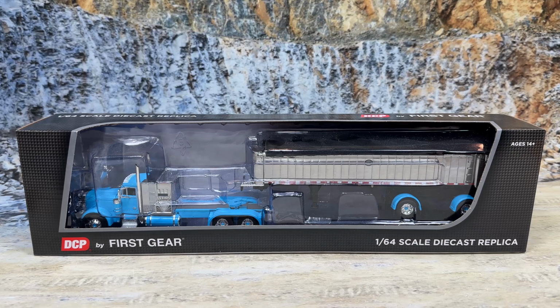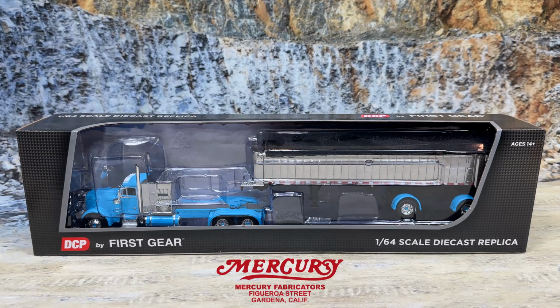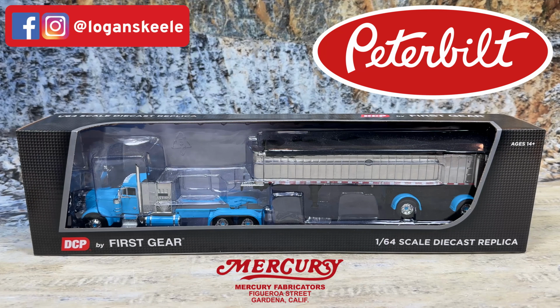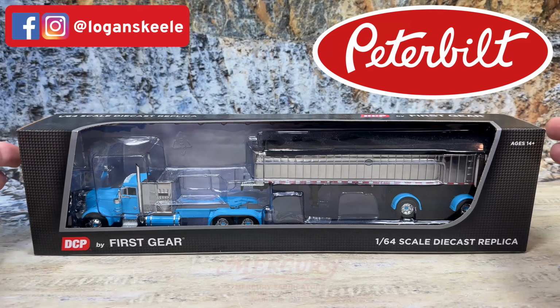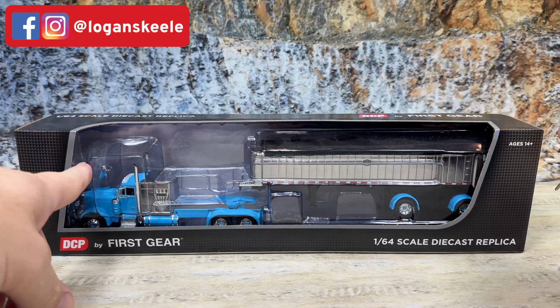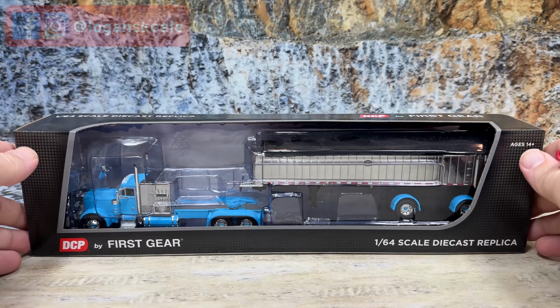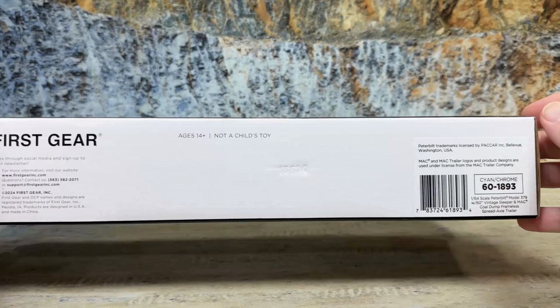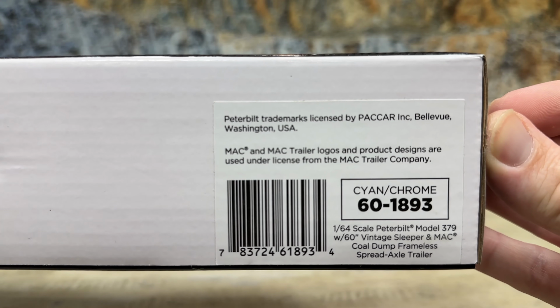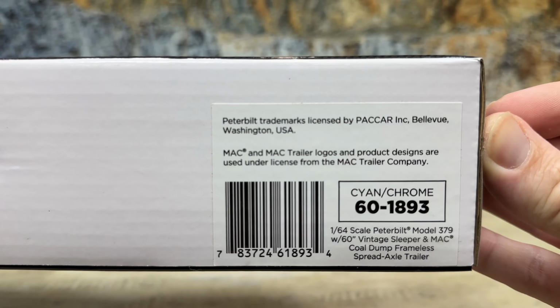This is a beautiful Peterbilt 379 pulling a Mack spread axle square bottom coal end dump trailer. It's a DCB by First Gear, 1/64th scale replica, ages 14 and up. Comes in their standard box here with the two-piece blister, a nice mural in the back. It has extra mirrors in the package, and then underneath we have the item number of 60-1893, and there's the information.